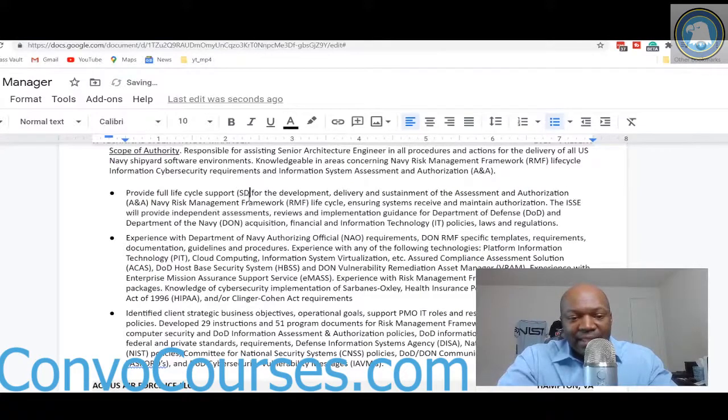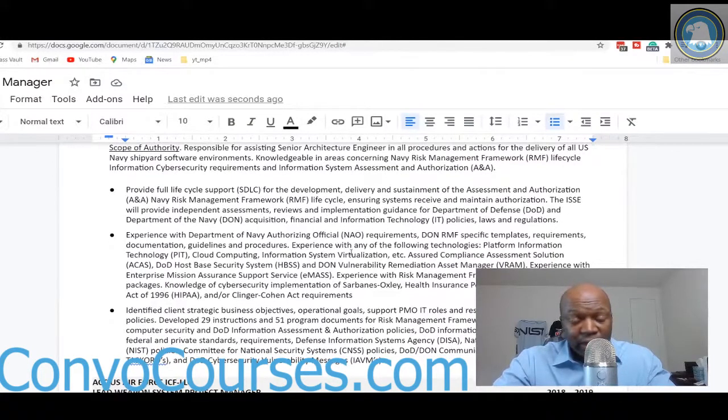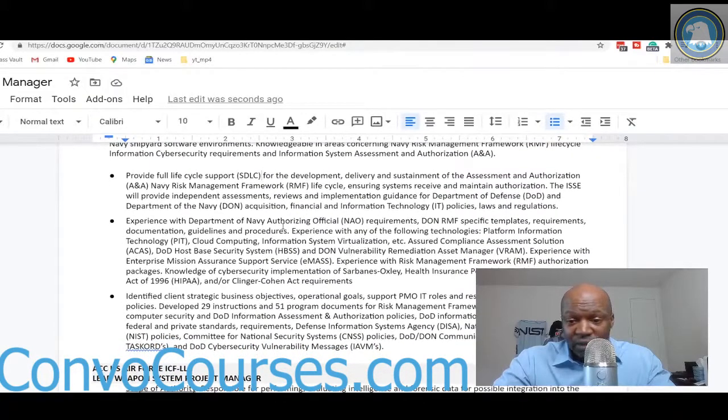You could put SDLC. This means software development lifecycle. So when he says provide full life cycle support, and then in parentheses we put software development lifecycle, for development, deliveries, and sustainment of the assessment and authorization ANA. And then it goes into all this great information. This is really, really good stuff. That's the only thing I would add there.